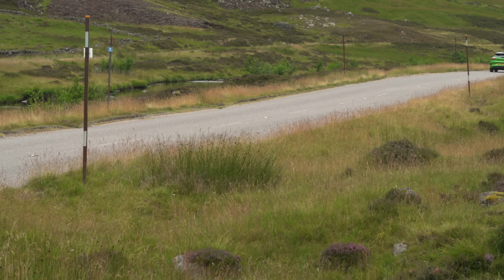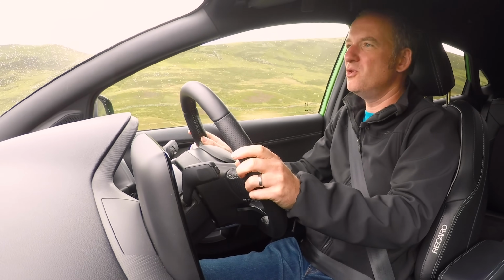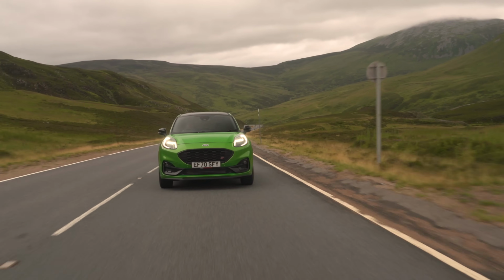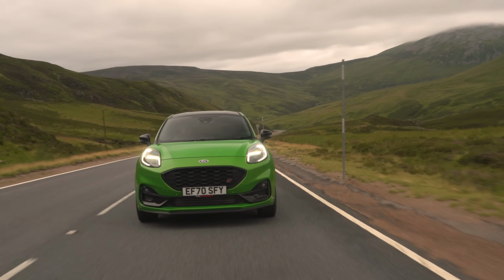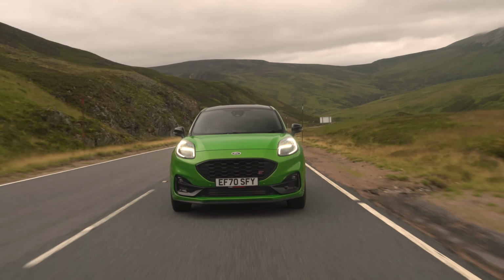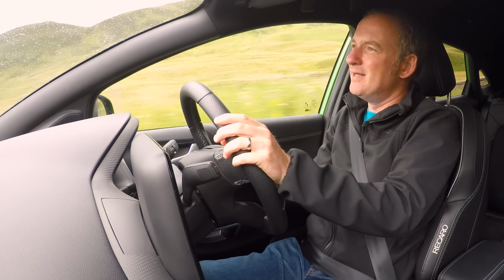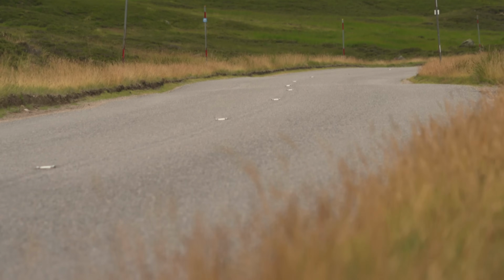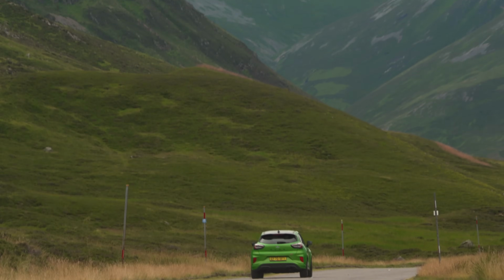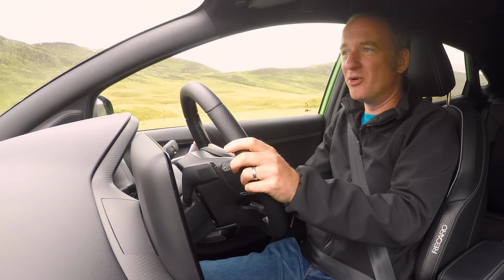This is a car that really rewards being driven hard. And because it's not outrageously powerful, you can do that and not come across massively antisocial. I wouldn't have one over a Fiesta ST, but then the people buying these cars don't need a Fiesta or can't use a Fiesta for lots of different reasons. So that's sort of by the by. If I was in the market for a compact SUV and I also wanted to have some fun, well, Puma ST pretty much has the class to itself until the Kona N turns up shortly. Yeah, can't believe I'm saying this, but I actually really like the Puma ST.